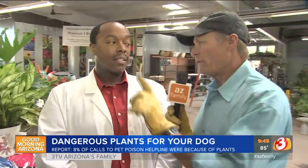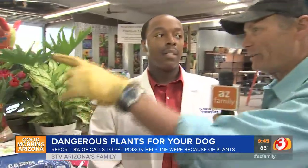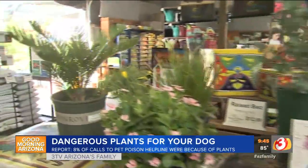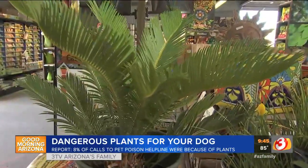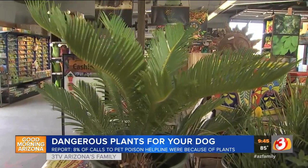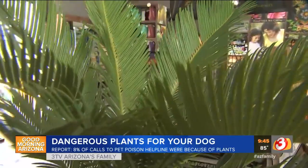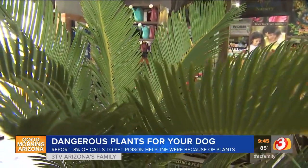And there's another one that you see in yards all the time. It's called the sago palm right over here. And you can see it right there at the end there, Arnold. You can see that sago palm. Tell us a little bit about this plant and why it would be detrimental to have one of these around your pets. If you own a dog, I would probably say this is a plant you want to avoid completely. Sago palm causes liver failure in dogs in as little as 2 days. And there's not a lot of signs that will tell us that your dog has ingested it.